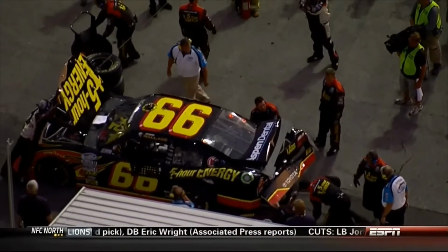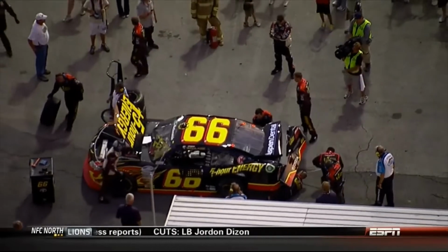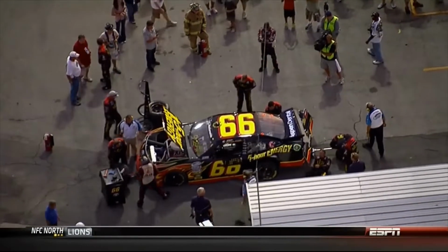It sucks. You've been down this road before, and I know it's very frustrating. How are you feeling right now? I'm ready to go the next week, man. We're going to build us another car and get those things tuned up for Iowa. Iowa's one of my favorite racetracks, and we're going to build another fast Toyota and keep on digging to the end of the year.